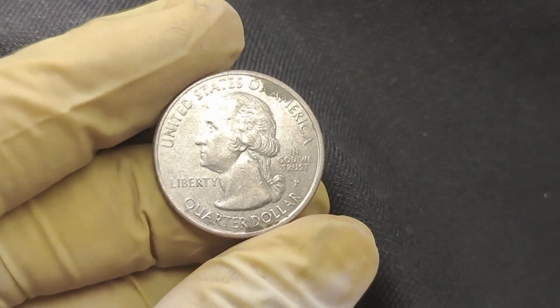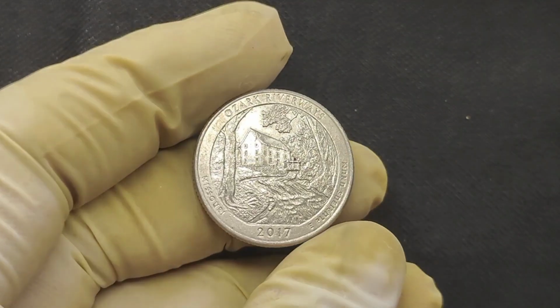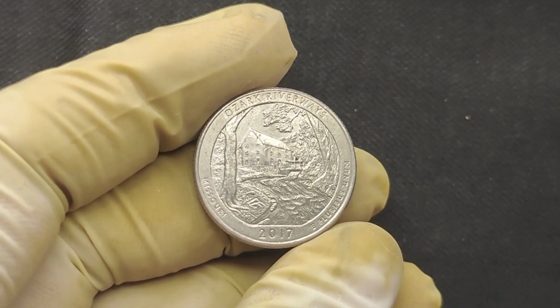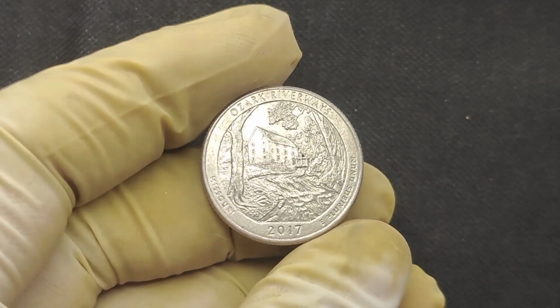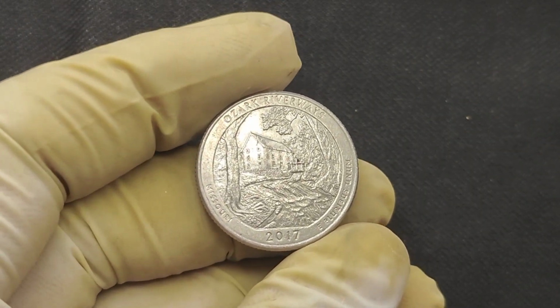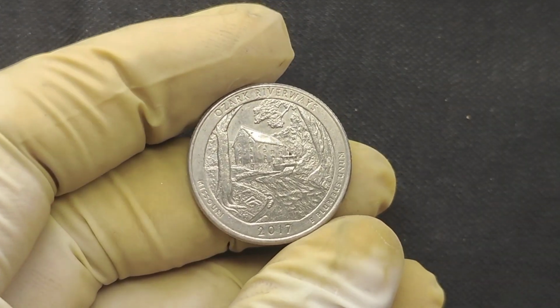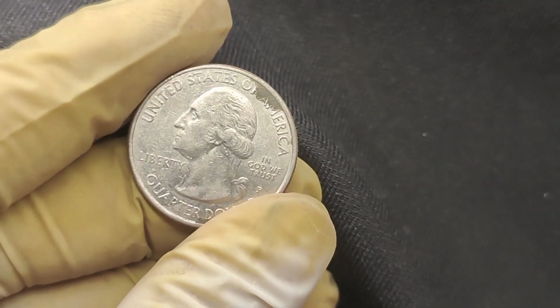One of the highest-selling Ozark quarters sold for an incredible $1.1 million at auction. This coin had a unique flaw, making it incredibly rare and desirable among collectors. While not all Ozark quarters will fetch that kind of money, it's proof that with the right combination of rarity and error, a seemingly ordinary coin can turn into a jackpot.